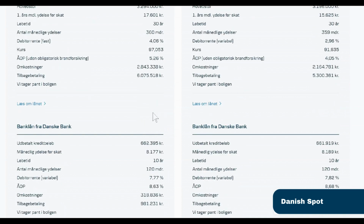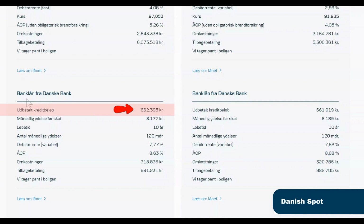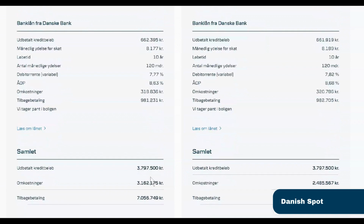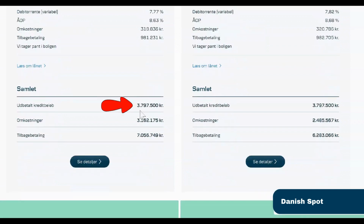In the bank loan section, you can see the loan amount, monthly payment, running time, debt interest, which is higher than the mortgage interest rate, AOP, all costs for the loan, and the total amount you have to pay back in 10 years. Summing up, you get a loan of about 3,800,000 krone, and you pay back about 7 million to the bank. I know, it's quite expensive.